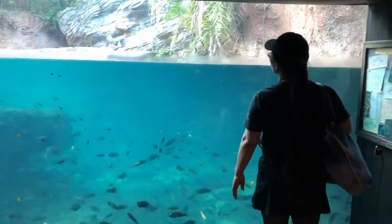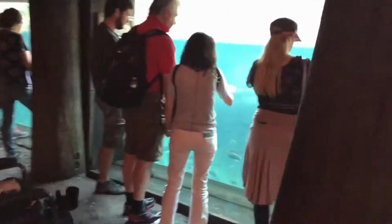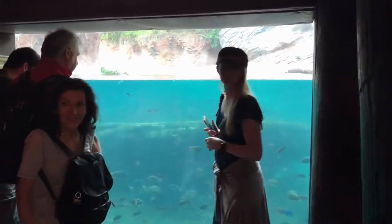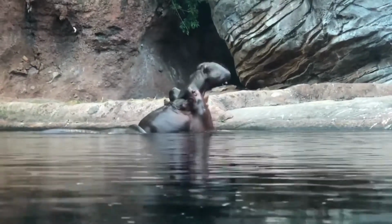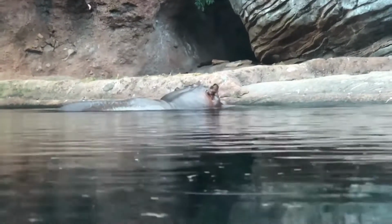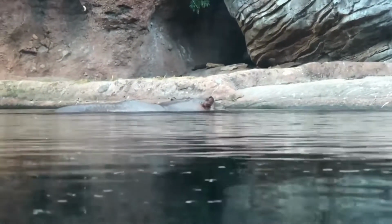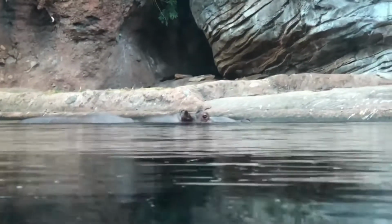Here's a funny thing. While I was filming this part, I didn't notice a hippopotamus in the lower corner of the glass behind Alice. Both she and Colleen had to point it out to me later on. I swear I didn't see him. But I got a chance to see him afterwards. This big guy likes to stay underwater a lot. Got that part. Come over here and say hi.